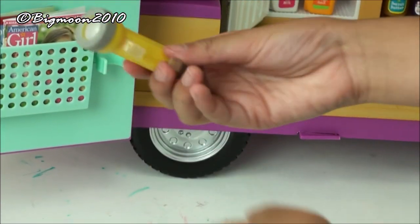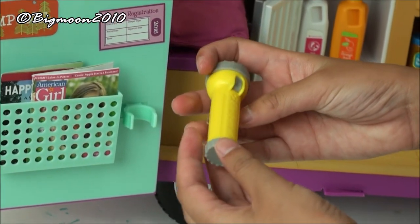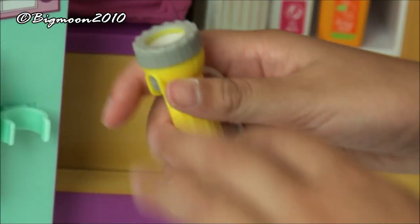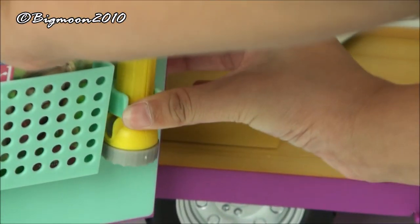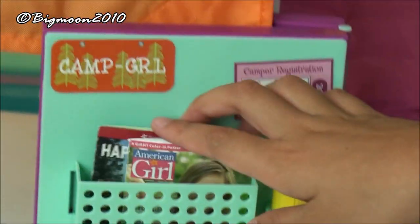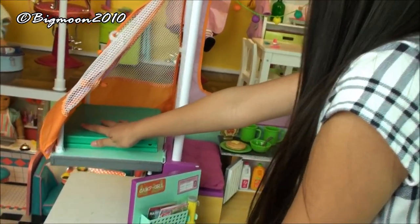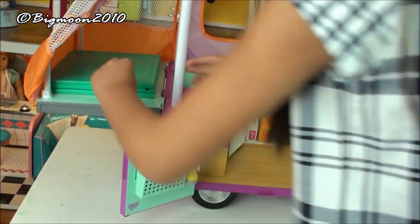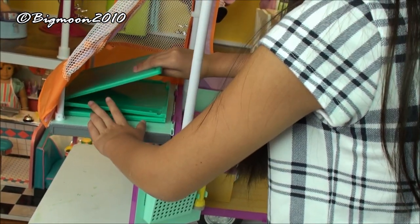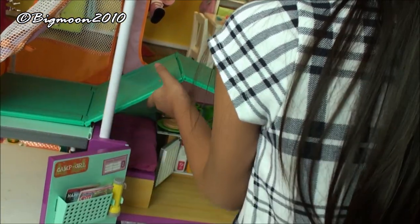So this is the flashlight, and your dog can hold it because it has this handle. When it's nighttime, you can use the flashlight to go on nature walks and stuff. It has this little hook to hang it on, and I also put some stickers on the side too. Here we have this turquoise thing, which actually just folds out into a bed.